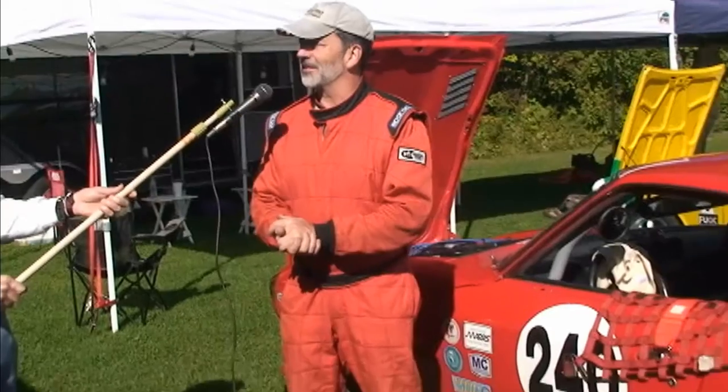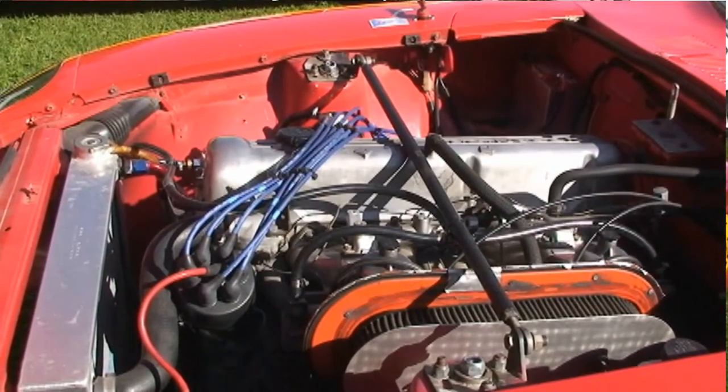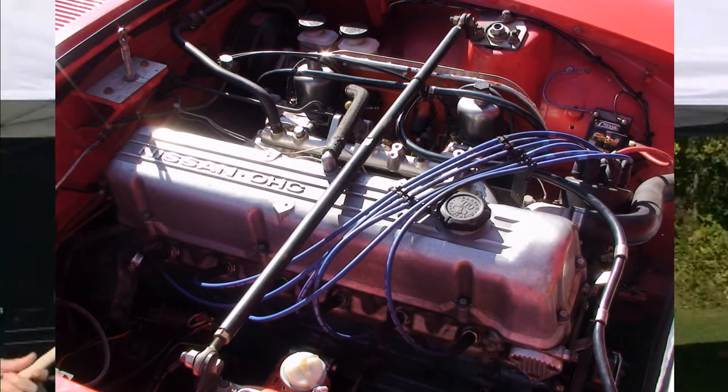It's a stock engine, a straight six, 2400cc. The engine was built by my previous owner as a Sunbelt engine, and was run for, I think, about 10, 15 years as an SCCA ITS car. Suspension is coilover, but I was fortunate to buy it pretty much prepared. I've done some upgrades on the brakes, so I went to full Wilwood brakes.